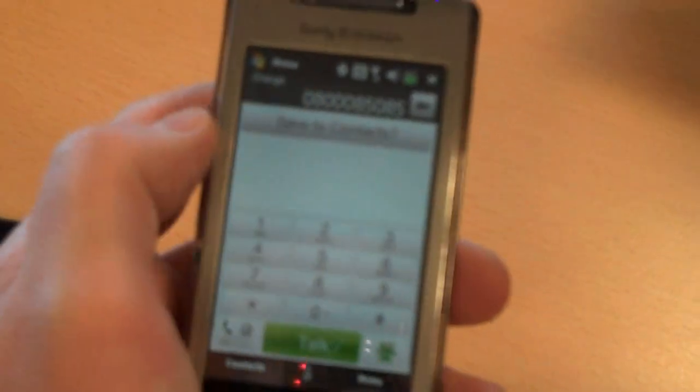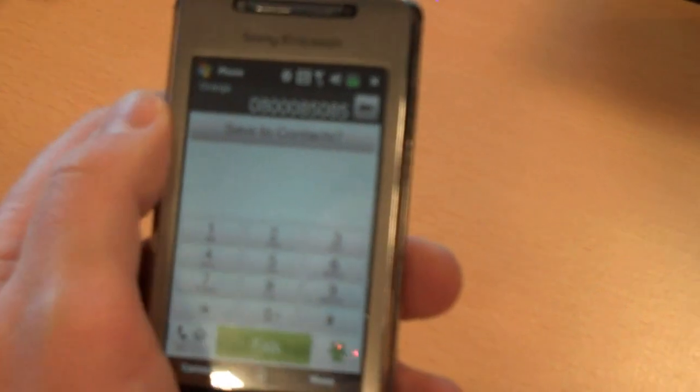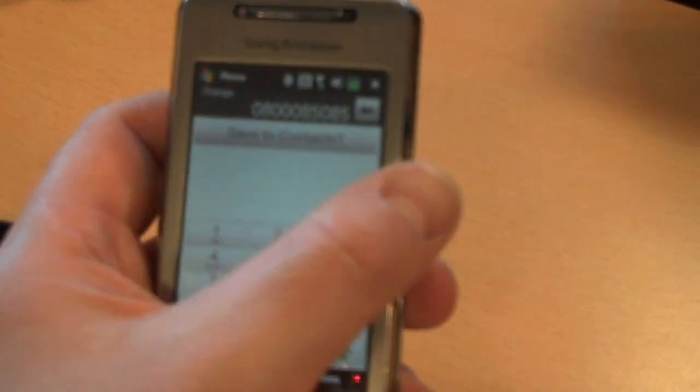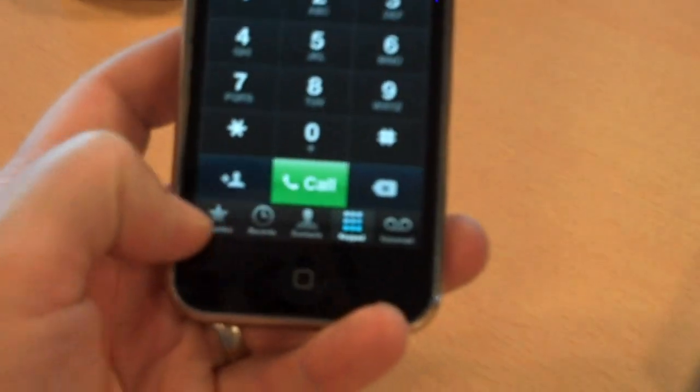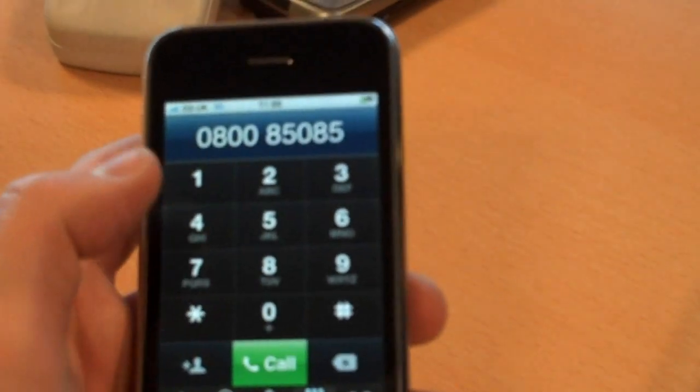I put my 0800 number in there, and I've got a save to contacts, which is part of the HTC Touch Flow 3D system. But that's not carried over onto every Windows mobile phone, obviously. But that's pretty similar. I've got favourites, recent calls, contacts, keypad, and voicemail straight away.